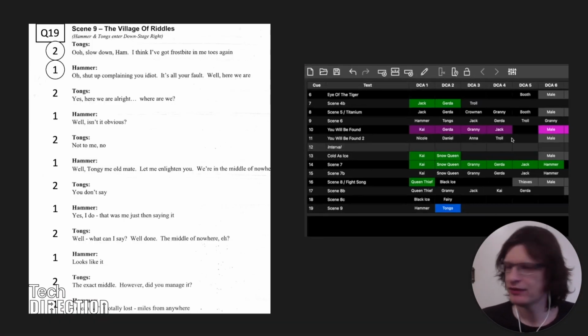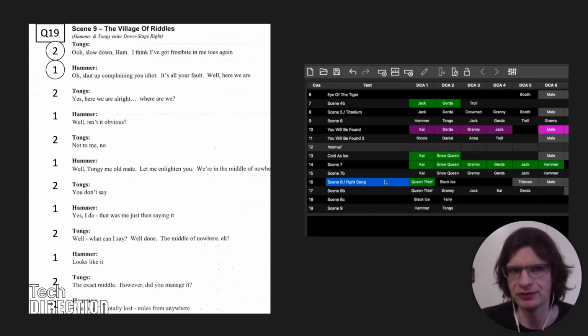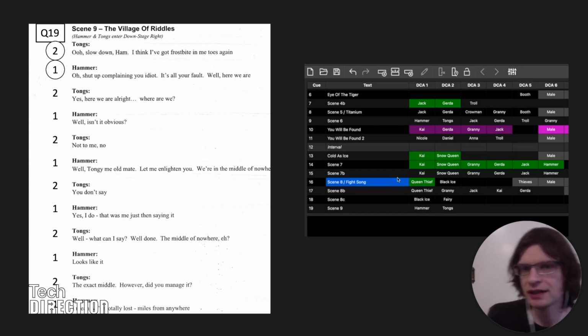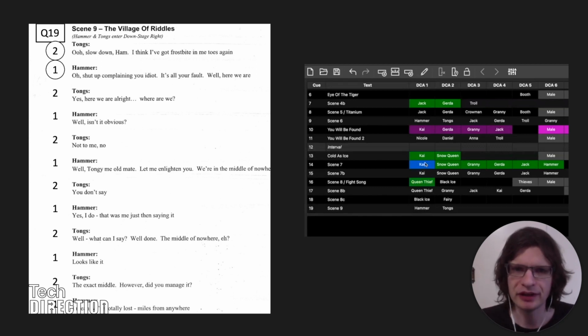Some things that are also obvious here is that there's automatic color coding of DCAs. Because in this cue we use the Queen Thief and she was in the cue before, her DCA will be colored green automatically. The idea behind that is you can fire the cue with that DCA fader up and it's not going to change the sound. For this it doesn't matter so much because it was coming out of a song, so there's a natural lull anyway. But sometimes if you're having to shuffle channels around and have multiple cues in a scene, it's handy to know which faders you don't have to duck out. Otherwise, things might get clipped or noise floor, all that sort of stuff. So that just happens automatically.